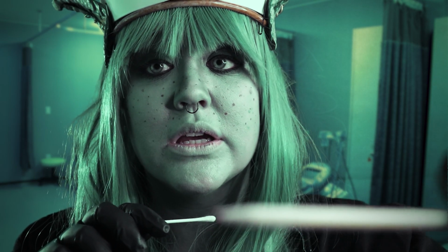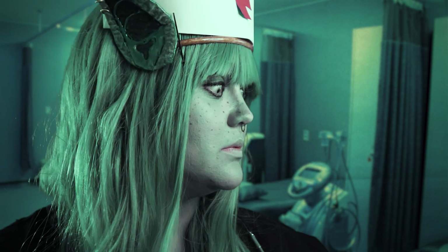Look at the stick. Good. Look at the swab. Look at the stick. Look at the swab. Good, good. Look at the stick. Look at the swab. Look at my nose. Good. Look at that. You are just an absolute pro at all of these. Good. Well, I'm glad that this is a waste of time for everyone.